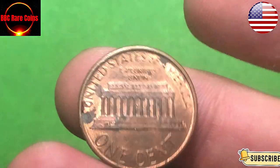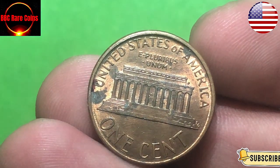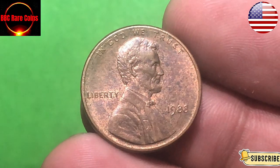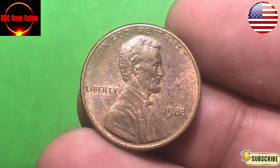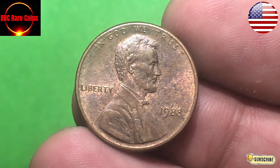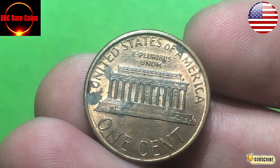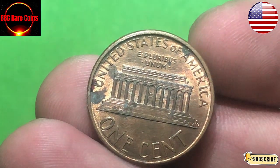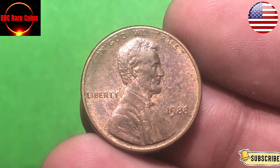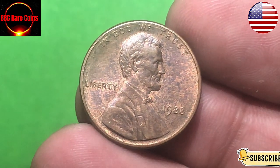Chapter 4, How to Spot the $168,500 penny. Think you might have one? Here's what to do: check the date, it must be 1988. Look at the mint mark, no mint mark. That's Philadelphia, where the error occurred. Flip to the reverse, examine the letters FG under the memorial. If they're weak and push far right, it might be the wrong reverse. Weigh it, should be around 2.5 grams. Condition matters: bright red color, no scratches, sharp strike. Jackpot important, do not clean the coin. Ever. That will destroy its value. If your coin checks out, send it to PCGS or NGC for grading and authentication.